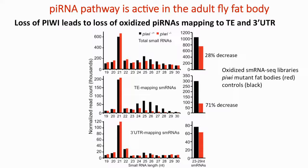If we look at the PWE mutant again, more selectively at the piRNAs, we see that the total small RNAs from 23 to 29 nucleotide lengths are slightly decreased, about 28%, as you can see. Those mapping to the transposable elements are much more dramatically decreased, about 70-71% of the piRNAs mapping to transposable elements are lost in a PWE mutant.